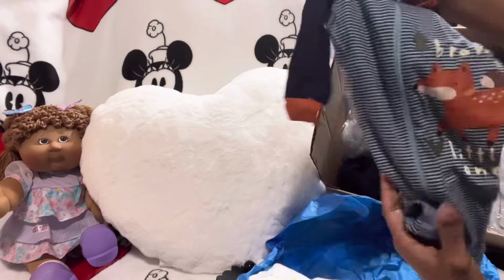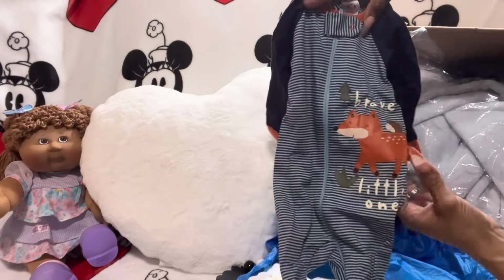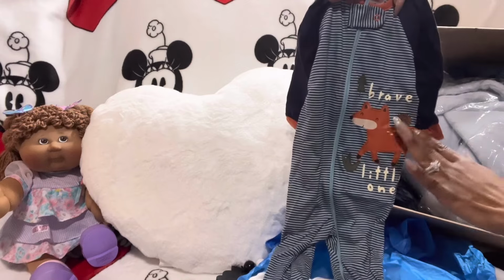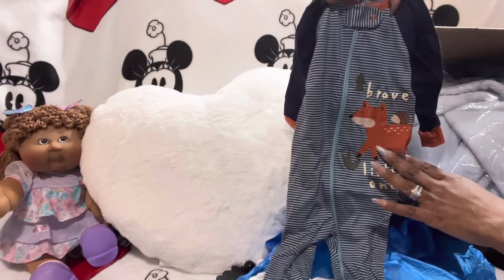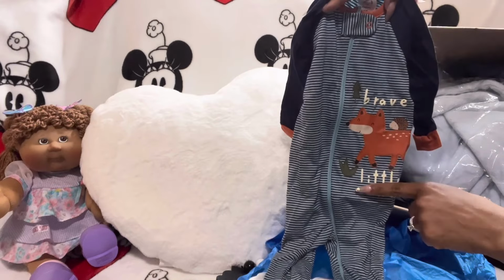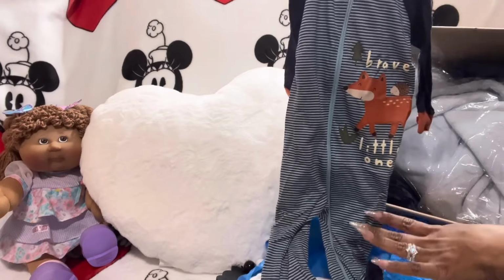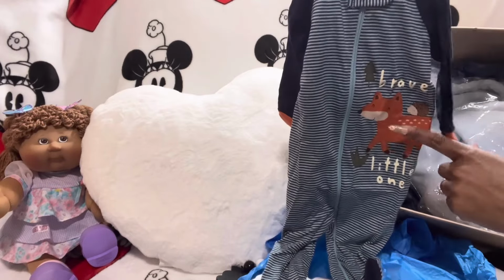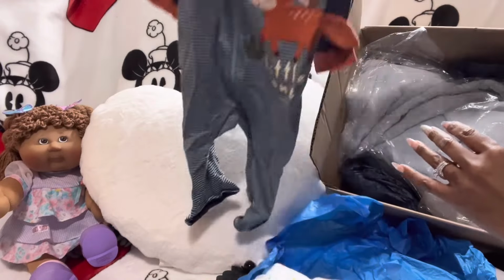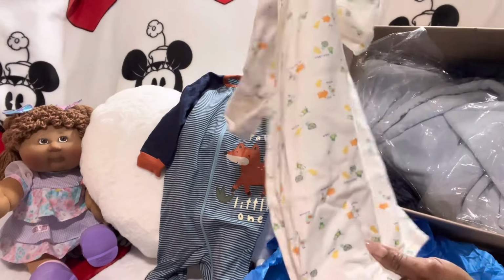Oh, look at these cute sleepers. It has a fox on there. It says brave little one. Oh, it's a blue and white. No, it's a light blue, dark blue striped sleeper. And then it has the burnt orange color. Okay, y'all know I don't know my colors. Isn't that cute? And then this is a cute sleeper here.